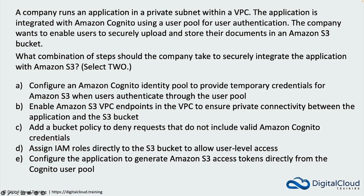Now, note that the company wants to enable users to securely upload their documents and store them in an S3 bucket. So, we could do a couple of things here. For example, with EC2 and a private subnet, we could deploy a NAT gateway. Now, I do notice by scanning the answers that's not included. And one of the reasons for that would be that wouldn't be the most secure way of configuring this solution, okay? Because a NAT gateway does actually use the internet. So it uses an internet gateway, and that's not as good as using a private connection.